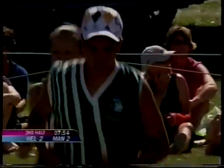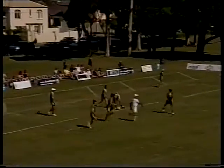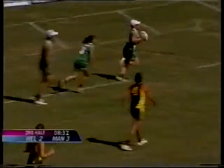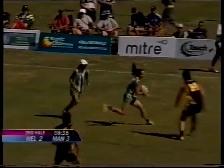Richard McKenzie within the 5. Picks the ball up, looking for a hole runner. Ned Walters there, unable to get there in time. Manawatu now just looking to drive the ball out hard.